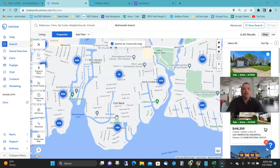Just wanted to go over how to get seller leads and targeted leads using Remine. Often when we have listings, we send out direct mail through EDDM, which is basically every door direct mail. And that's really not efficient.